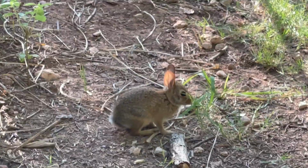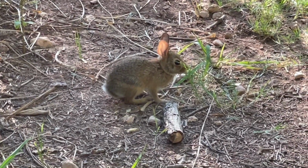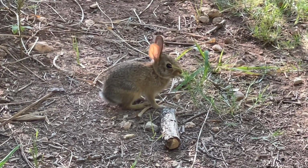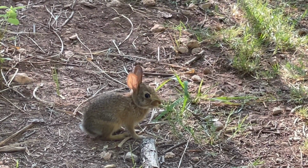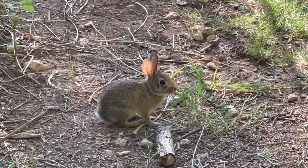There's that yurt again. And there was this bunny that was obviously not afraid of me. I kept wanting to talk to it and teach it a lesson and say, hey, there could be a hawk somewhere, or a coyote, go hide.